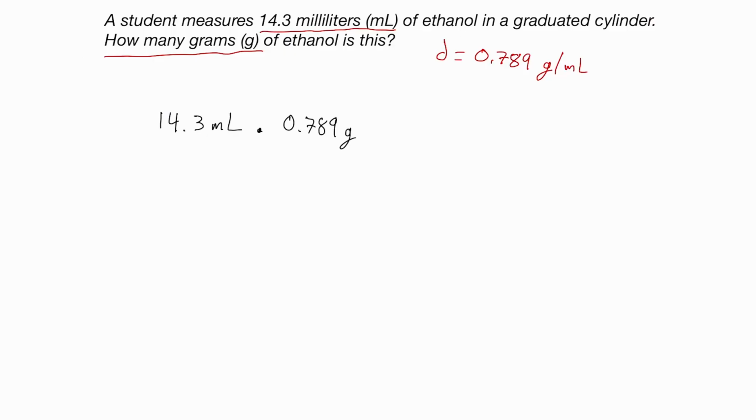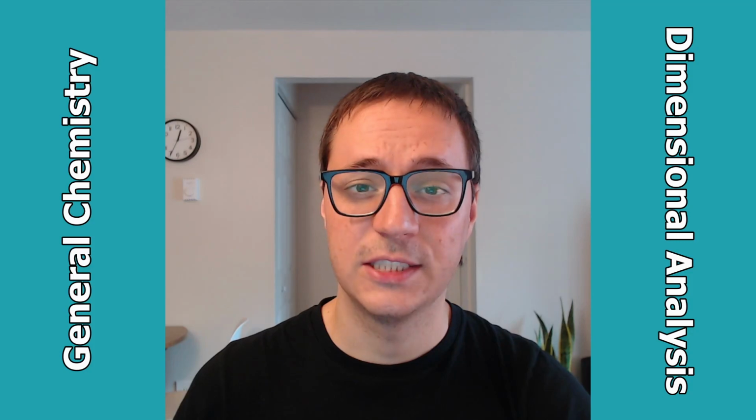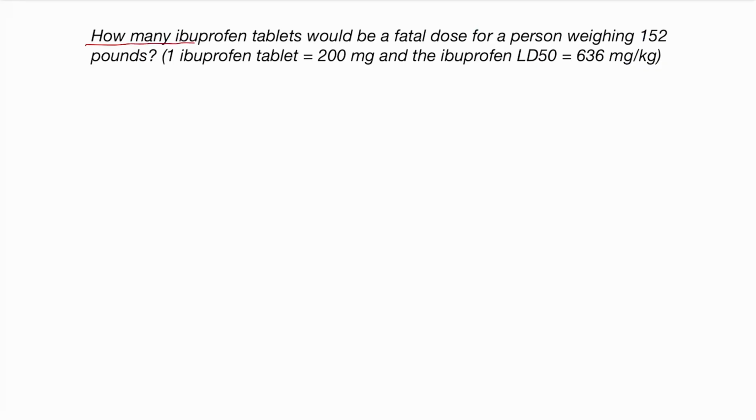Notice here I've put milliliters on the bottom so that those units cancel out, and I'm just left with units of grams. If I multiply that out, it comes to 11.3 grams. Now let's try a more difficult problem. How many ibuprofen tablets would be a fatal dose for a person weighing 152 pounds? And we know that one tablet is 200 milligrams, and the LD50 is 636 milligrams per kilogram.